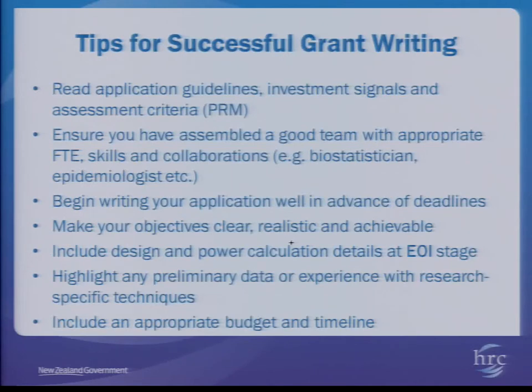Also, I'd like to emphasize that in the EOI stage, although it's an EOI, you still need to provide detail regarding how you design the experiment, including any power calculation. As I mentioned before, our committee spends at least 70 to 80% of their time discussing the design and measure section. So you need to concentrate and put much effort into this part, including any data or other project detail.